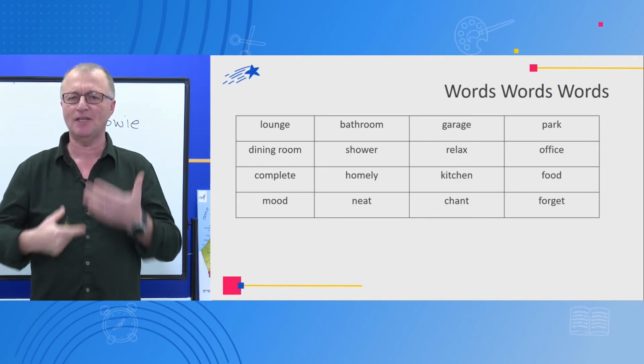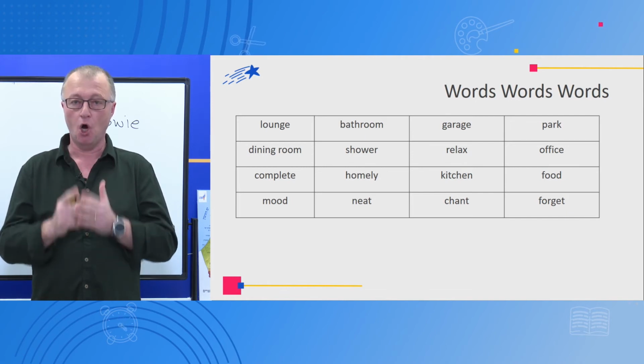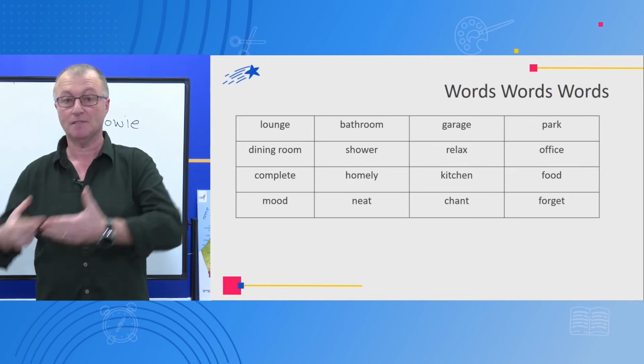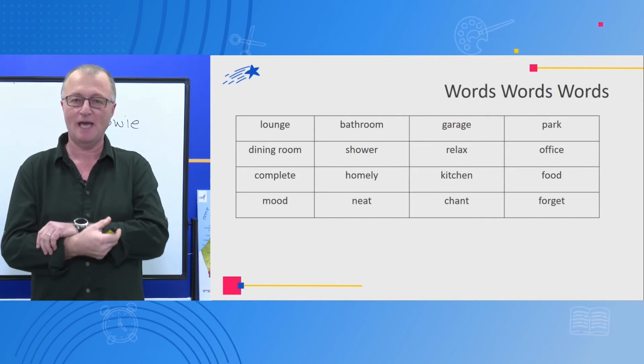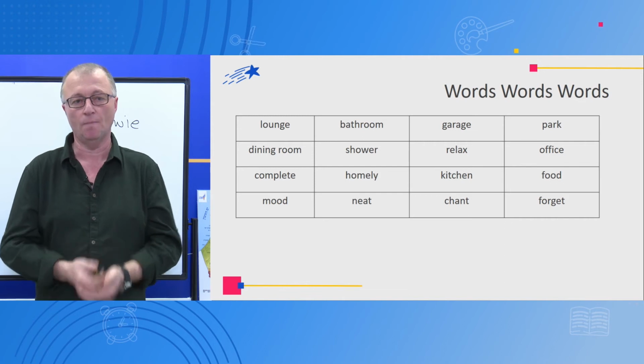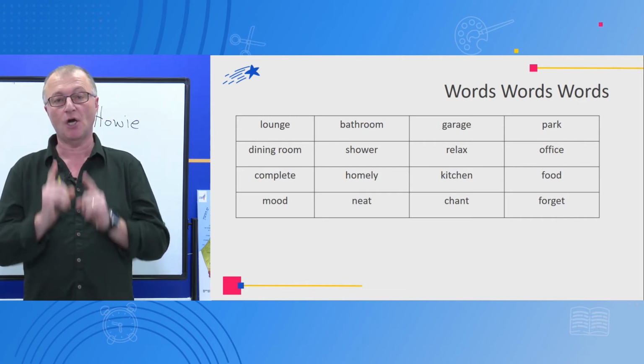And what word is hiding in the word homely? The word home. And home means where we live, our house. And homely means the feeling that we have when we are at home. We'll do one more challenge and I'll go a bit quicker.